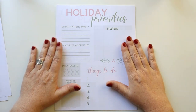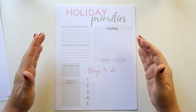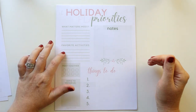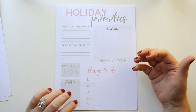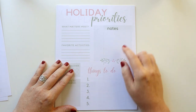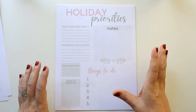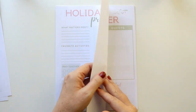All right, holiday priorities. I love this. So this is a little bit of reflection for yourself to sit down and really think about what matters most, what are the favorite activities, versus incorporating your faith into your holidays just as you're going into the holiday season. Things to do, notes. Love this. This is kind of a get your game plan together, get your mindset right before you head into the holidays.